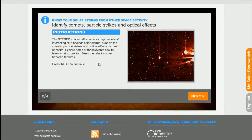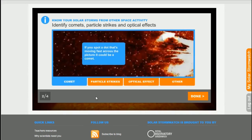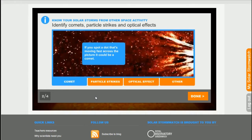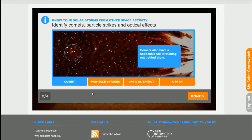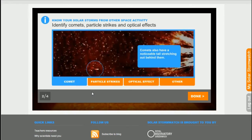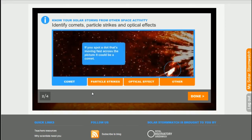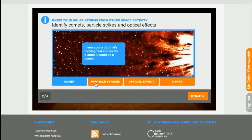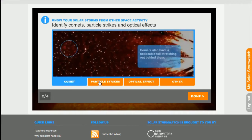Okay. Comets. Okay, so they capture a lot of other stuff. Let's find out. All right, that's a comet. Yes, I did see that. Did you see that? Hey, look, it's a comet. I thought it was a UFO. Or it's Marvin the Martian. It's one of the two.